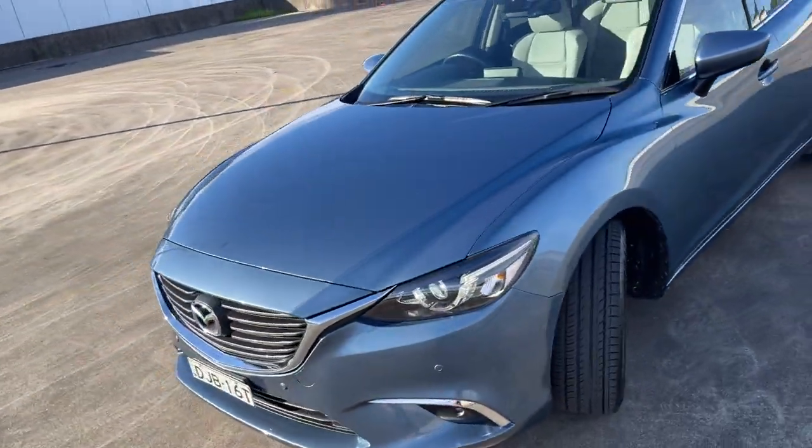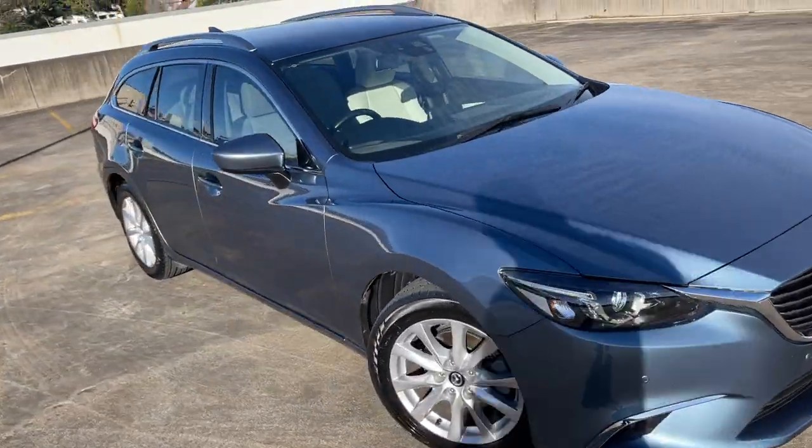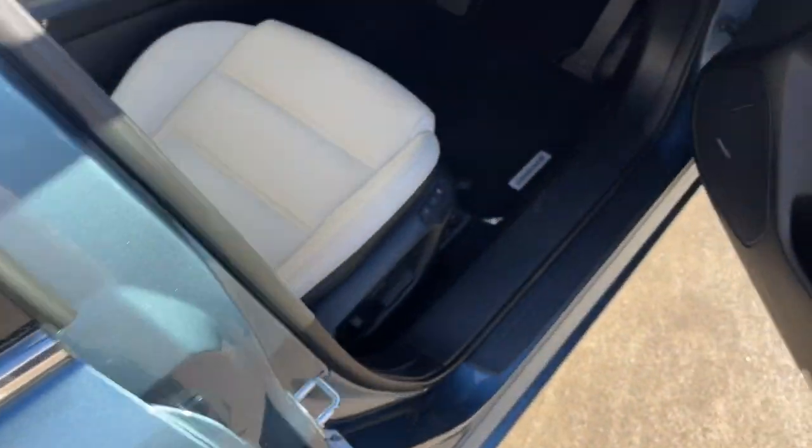And a good set of tyres, look like they've just been replaced. Front and rear parking sensors also. Radar cruise control. I think that also includes anti-collision. Take a look at the interior.